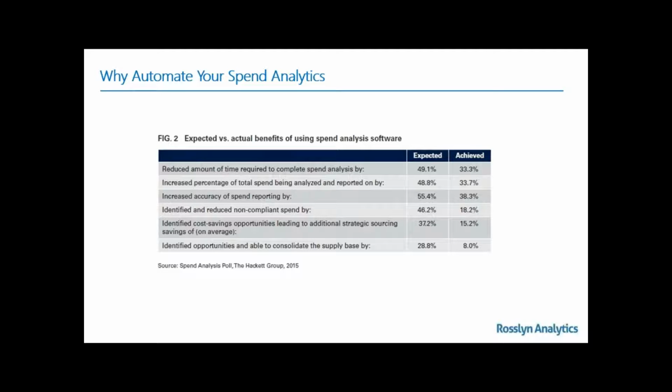So why should you automate your spend analytics? Given the high percentage of manually conducted analysis, it's not surprising that actual benefits of spend analytics software fall short of expectations. The research that we at Roslin conducted in 2014 reveals the cost of manual spend analytics. 57% of CPOs need 5 employees to conduct spend analytics. Why do you think this is the case? Well, we think it's because technology hasn't delivered on its promise of automation, and vendors, both service firms and software providers, have been twisting the definition of automated spend analytics for a bit too long. And the Hackett poll we showed earlier really backs this up.